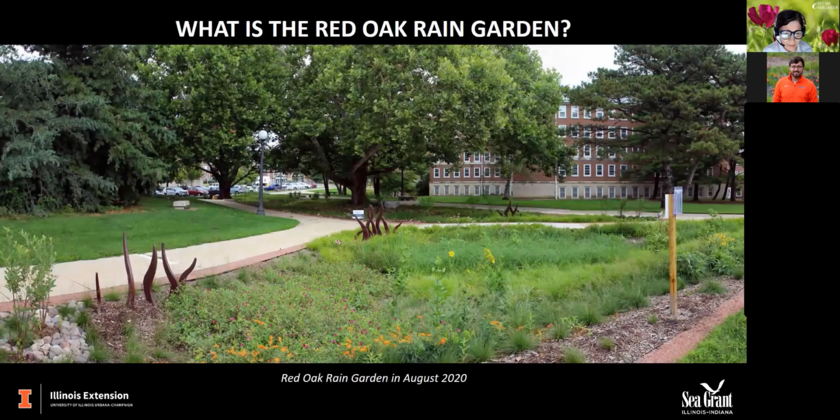Kathy went over what the Red Oak Rain Garden is. I'm going to repeat it here, that it is a 10,000 square foot demonstration site on the campus of the University of Illinois, captures rainwater, reduces sidewalk flooding, provides wildlife habitat, and it educates campus and community about sustainable landscape design. It's an example of a living, learning laboratory that enhances the student experience.